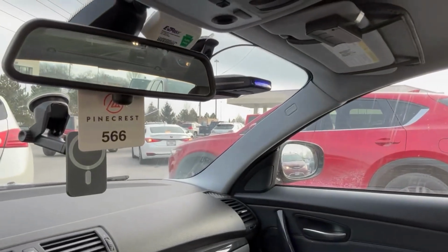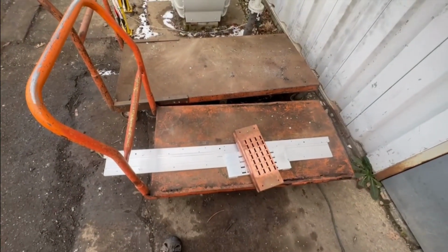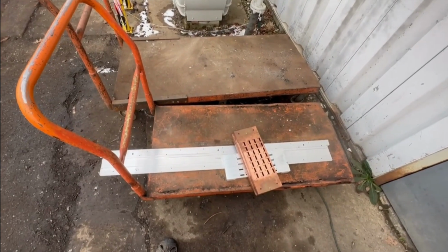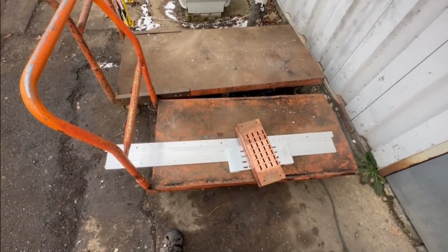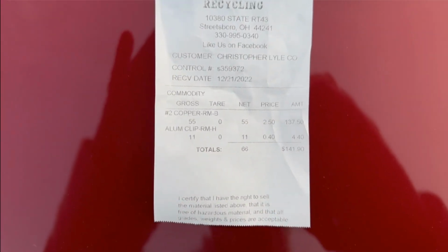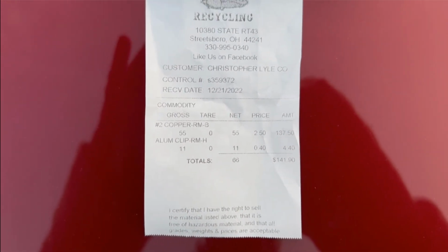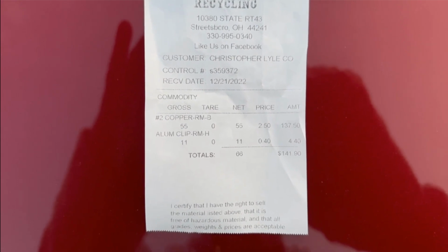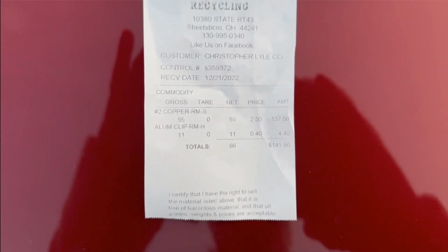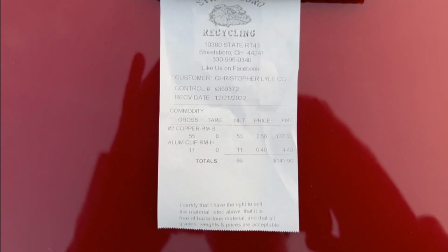So, meanwhile, we're here at the let's wait and get some cheaper gas station, you know, Costco. So we're at Streetsboro Recycling. Normally I go to a recycling place that's way out of my way. Streetsboro, it's on the way to Home Depot, Lowe's, blah, blah, blah. So let's see how much money we get for that. Well, aluminum paid, but I didn't expect the copper to pay so well. So it was 55 pounds of copper and 11 pounds of aluminum. And yeah, $140. So that was worth the hour of transporting and scrapping.